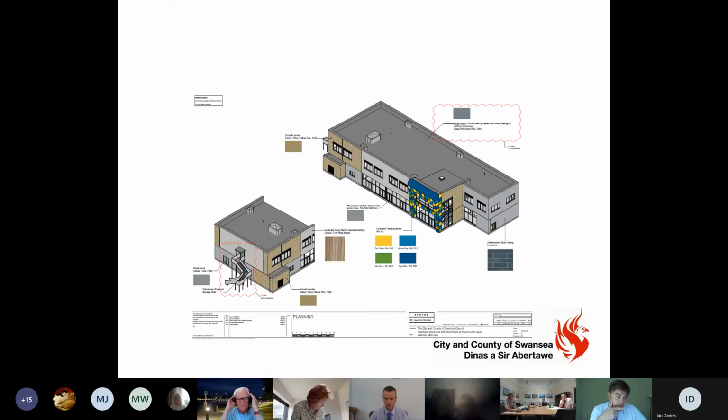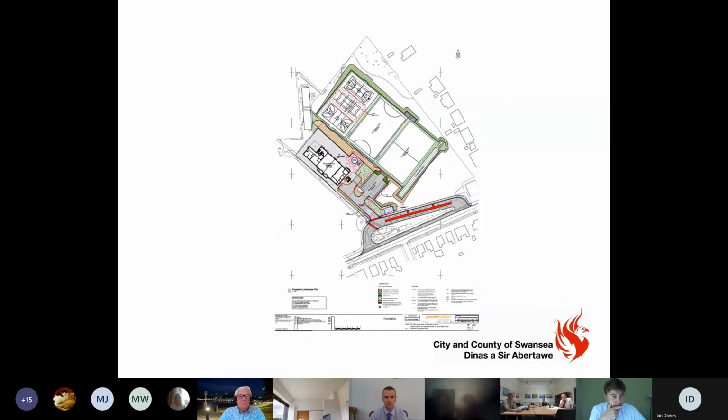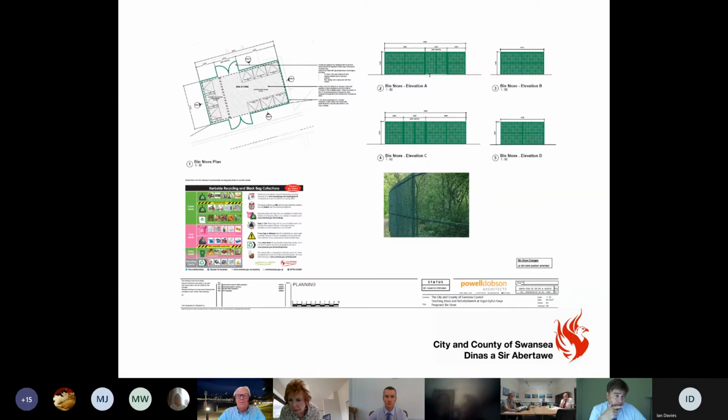That's a 3D image of the building, which, as I say, is very similar to what we've previously approved. And I think the other details I've submitted, which are included within the slides, are details of the bin stores and the tank enclosure. So as you can see there, the layout is very, very similar.